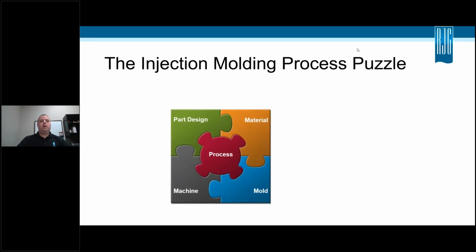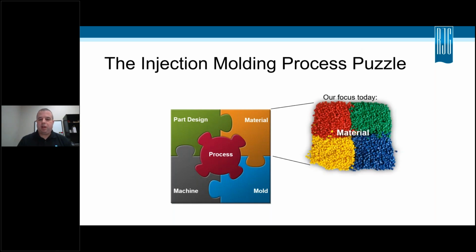All right, so the injection molding puzzle: all these things are real critical to our process, and they all have to come together in order for us to build this good, robust process. RJG teaches classes in every one of these puzzle pieces, but today our main focus is going to be on the material, looking at that and how it affects our process.